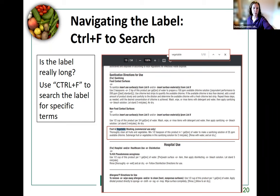In the beginning, I used to scroll and scroll and scroll and look. But then I realized you can use Control F. So on your keyboard, if you hit Control and F and hold them down at the same time, you'll pop up with a search function. So this is how, when I'm standing in Home Depot and I'm like, I need a sanitizer that is labeled for washing fruits and vegetables, I can quickly look through the EPA label, even on my phone. So just a really quick highlight that I think is useful to know as you're looking through these really long labels.